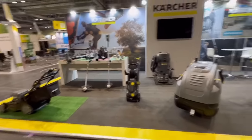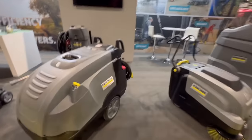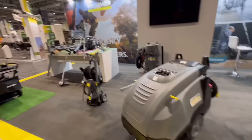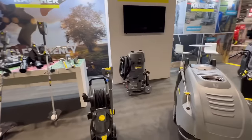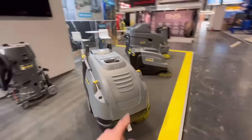Karsha are here with the grey range, which means it's the professional range, which I think is what I need, because it means that they're built a bit more durable than the one we've got, which is like a hobby one. So it's a beast, that.